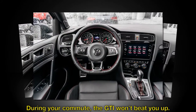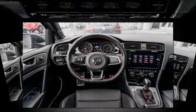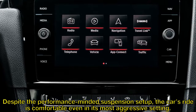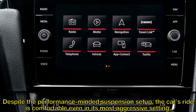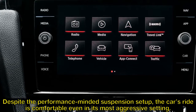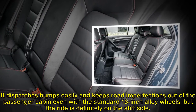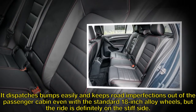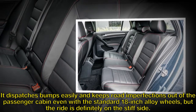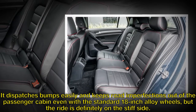During your commute, the GTI won't beat you up. Despite the performance-minded suspension setup, the car's ride is comfortable even in its most aggressive setting. It dispatches bumps easily and keeps road imperfections out of the passenger cabin even with the standard 18-inch alloy wheels, but the ride is definitely on the stiff side.